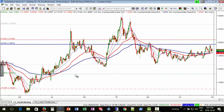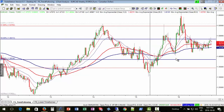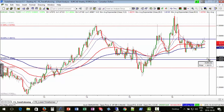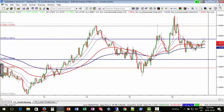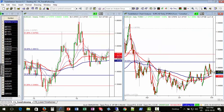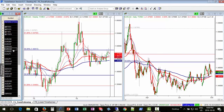As you can see, it is 138. You should not be surprised that that 138 actually coincides with the level that we identified on the weekly, because all algorithms work together on larger as well as smaller time frames, even much smaller time frames than this. So for our hourly, 5 minutes, and even the 1 minute time frame.